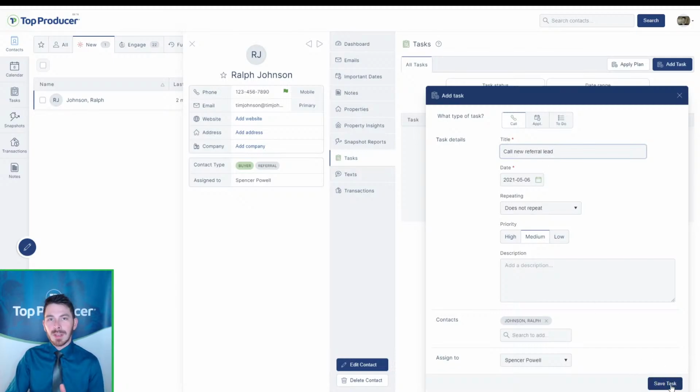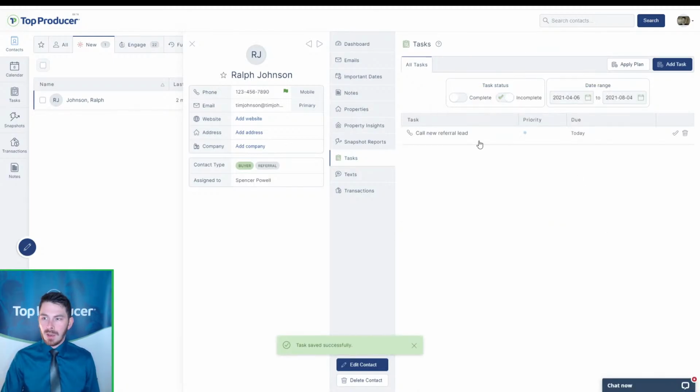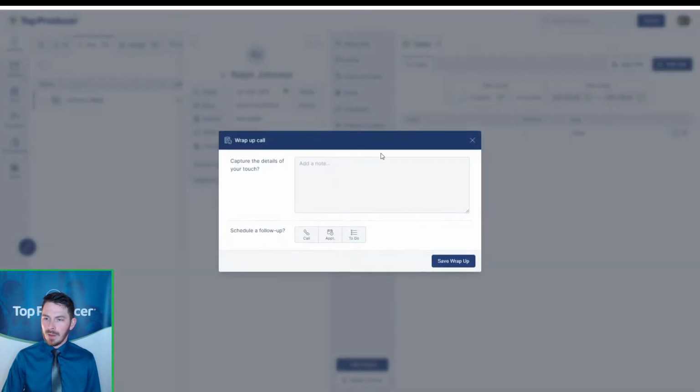And the reason, like I said, we're doing this is because normally you would do this ahead of time. You would document the task or schedule the task. But since we're just doing it on the fly, we're actually just creating it. It's pending. It's due today, but we just did it anyway. So we're just going to mark it as done by clicking mark done over here, the little check mark. So we're going to say, called Ralph, appreciated the call, wants to talk more tomorrow about potentially buying a home.